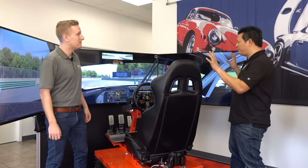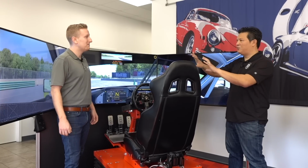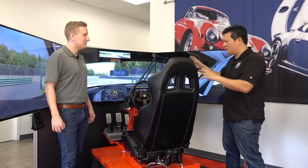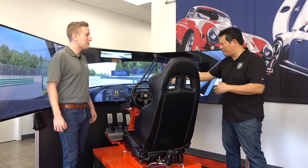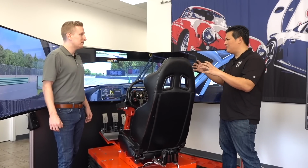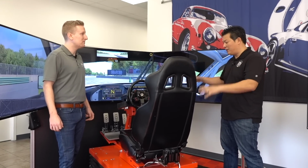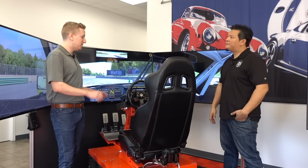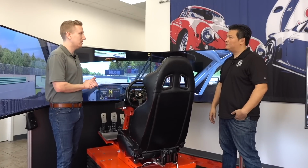So aside from the visual obvious, you know, three huge screens that immerse you into the driving experience, the steering wheel setup looks fairly similar. The pedals look fairly similar. So is the cost of this unit primarily in the base? Primarily, yes. Okay. Along with the fact that this simulator has all of the available upgrades.